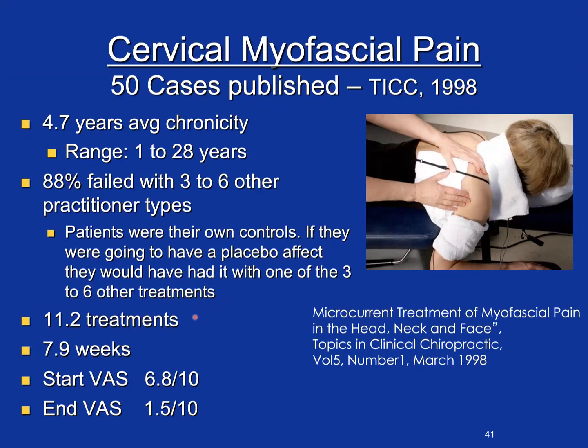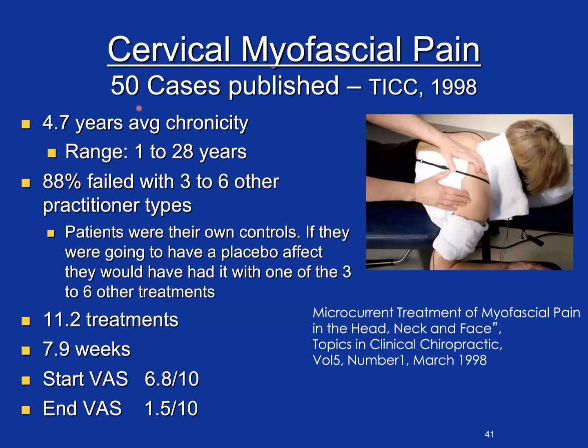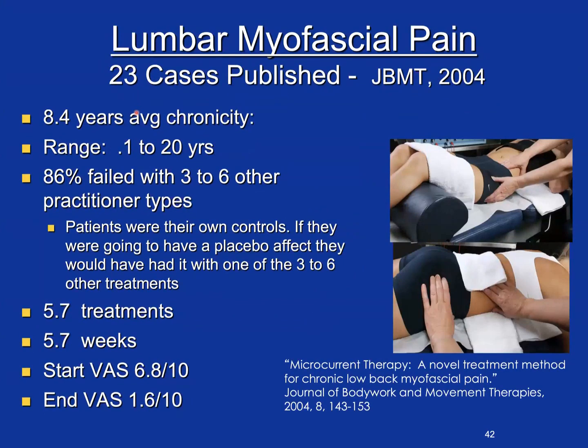It took 11 visits in 8 weeks because I didn't know what I was doing. This was published in 1998. We just got lucky with the lumbar. Now, when I say I didn't know what I was doing, it's because I thought I was treating the muscle. What we've learned since 1998 is you treat what's causing the muscle to be tight and to have trigger points.